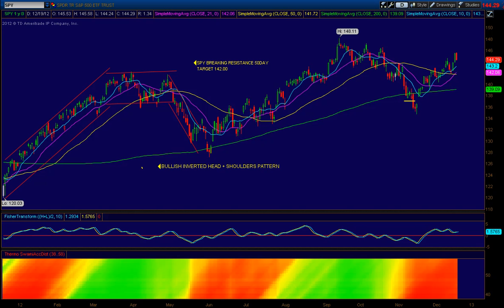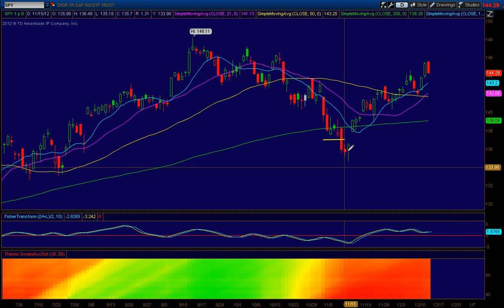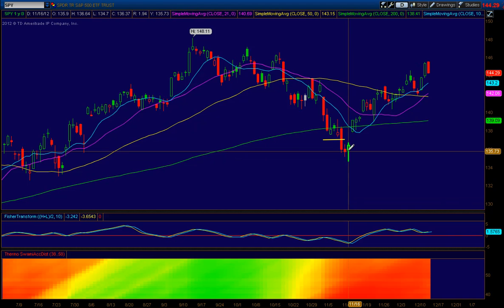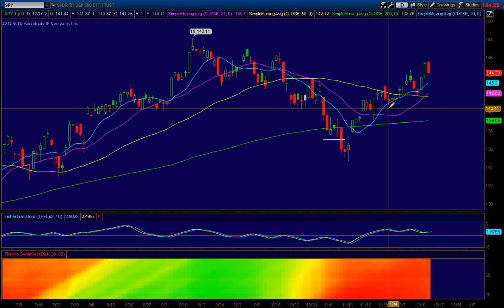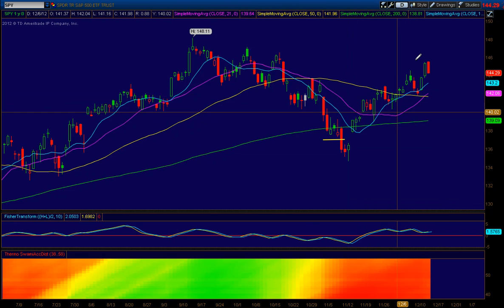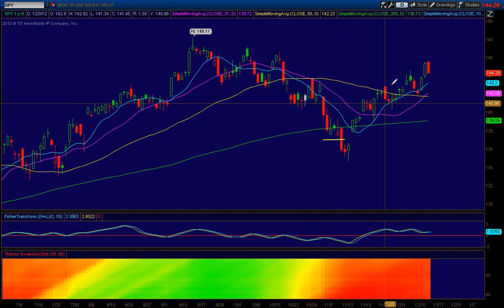Hi guys, today is December the 19th after the market close, and we're looking at a chart of SPY. The reason is we are trying to determine what is really happening here. Remember, this was the reversal on the 16th, and then we gapped up here and have been quietly moving, making higher highs and higher lows in a step motion. One step, second step, third step.